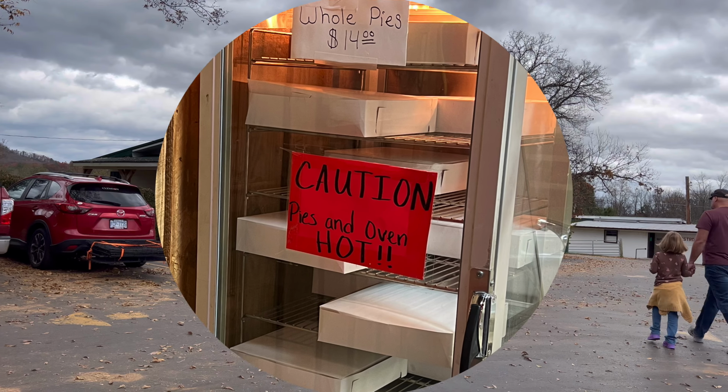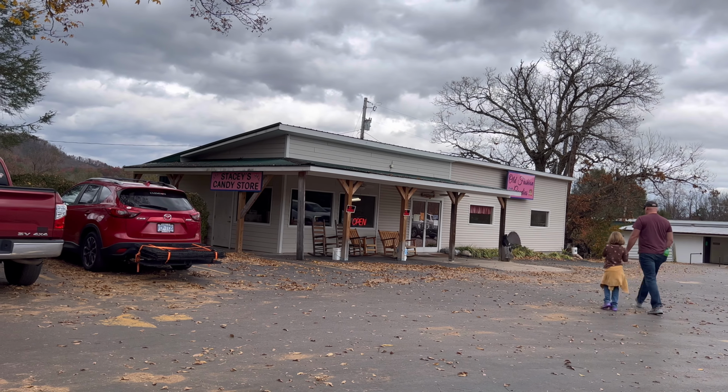They also have Stacy's Candy Kitchen, so make sure you check that out while you're here.